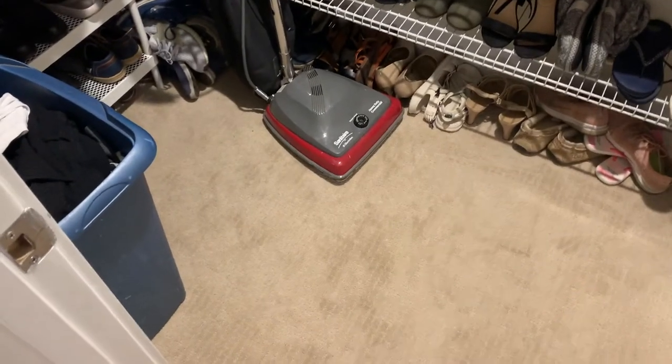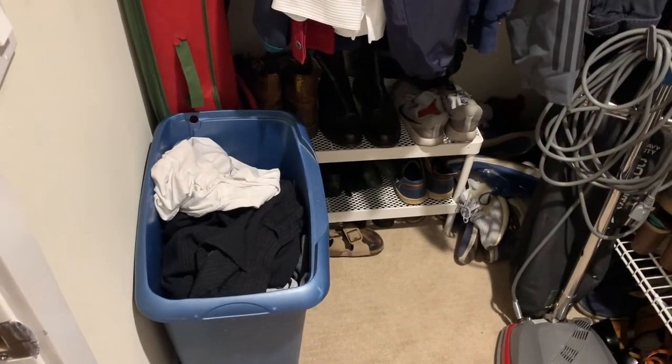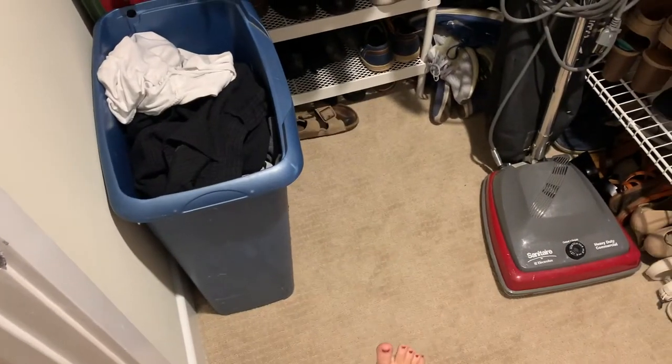Okay guys, here she is. I can open the door all the way now. We've made some room. You can actually walk in the closet. It's not perfect, but you know, we'll get there. The shoes are still a little bit of a mess, but at least they're not out here reaching.